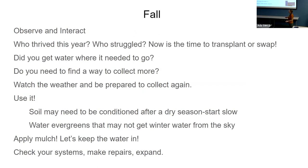Oh, right now, we're heading into this. So this is another time where you're observing and interacting all the time. So who thrived this year? You're taking lots of notes. Who struggled? Now's the time to be transplanting and swapping those things so root systems can get developed in the winter. Did water get to where it needed to go? Did you find a way to collect more because you probably needed more?